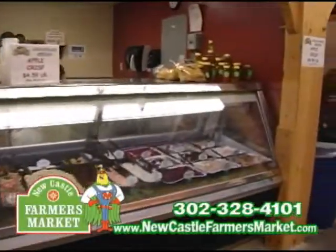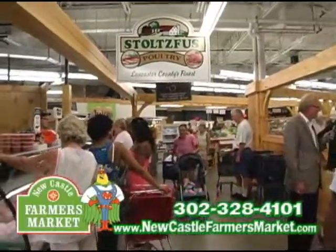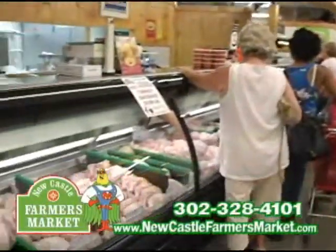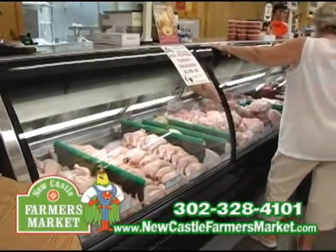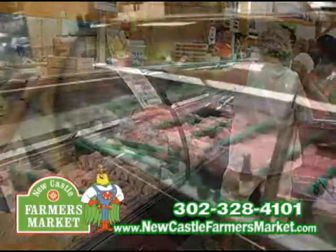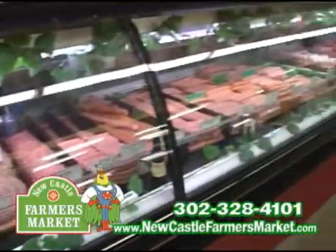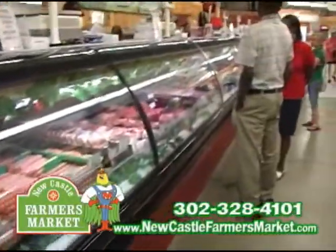They just expanded into a new poultry section, so they had to add more room for that selection of stuff. So, flavored sausage to take home. They have everything you need, and they will cut to order for you, and you can call and pre-order. And really, this is a great place to do your weekly shopping for meats.